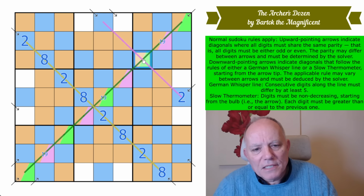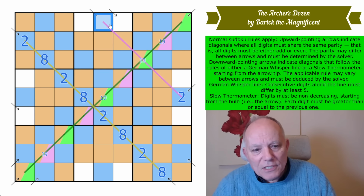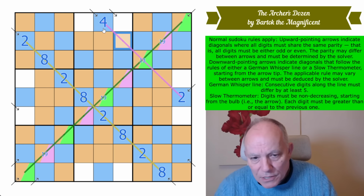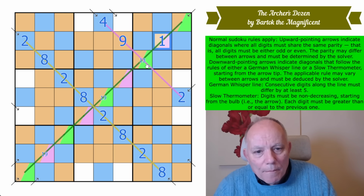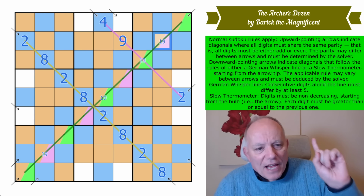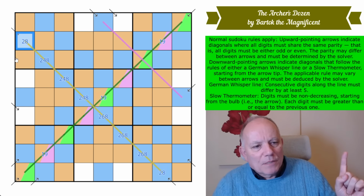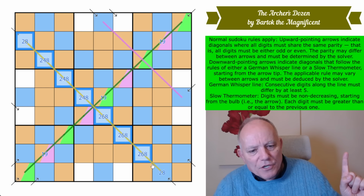And that means this digit is low. Bear that in mind, 1 or 3. And this digit is low, 2 or 4, but it can't be 2. So it would be 4. It would have to be next to a 9 on the line. And this digit would become a 1, but that is next to a low digit. Impossible. So that is not what happens. And we have ruled out one of the 3 possible lines down here. We've ruled out the version that begins with a 2 and is a whisper.